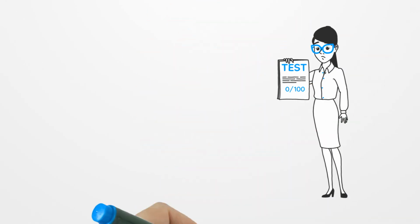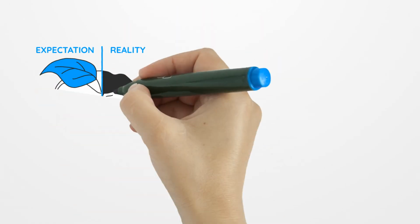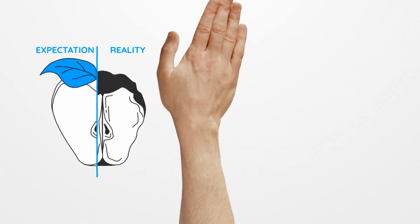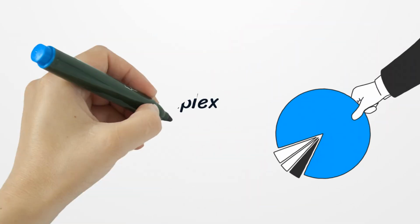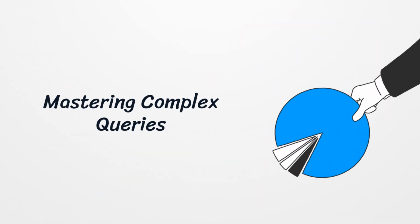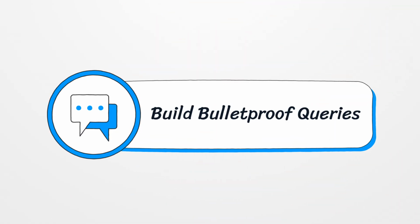Module 1.5, Null Handling. Real data is messy, and U2X AI Academy doesn't sugarcoat this. You'll master IS NULL, COALESCE, and CASE WHEN statements using actual messy datasets. The interactive practice helps you build bulletproof queries that won't break in production.